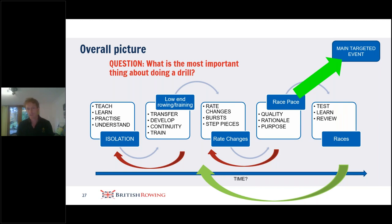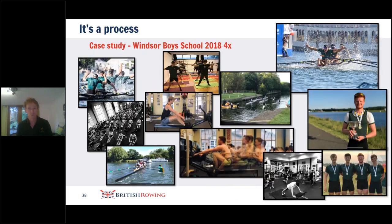And the crew, moving on to the next slide, it's a bit of a montage of photos, but the Windsor Boys effort in 2018, that crew, there's a lot of people involved. There's a whole squad around it. There were multiple variations, and it really was a culmination of years of development.